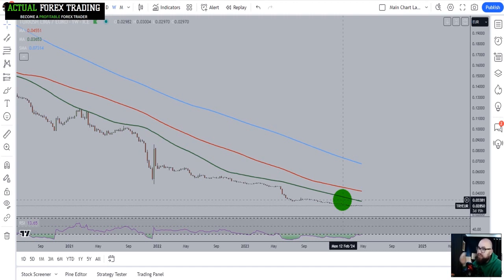I have considered other crosses, other currencies against the Turkish lira. I think euro is the best one because of the correlation between the two, and also because of the potential rate cuts that are coming, and their interest rates are slightly lower than the US and the UK, so that carry trade is just slightly better.